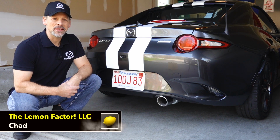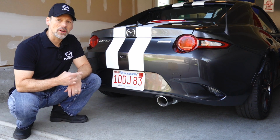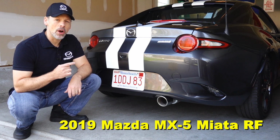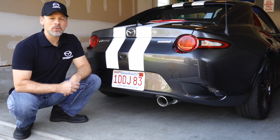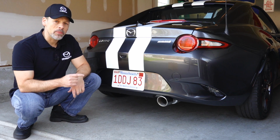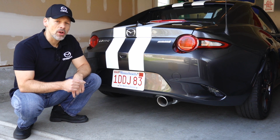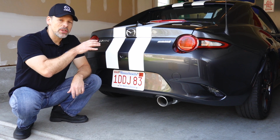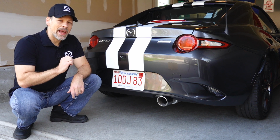I'm Chad, and today I'm here with our project car, the 2019 Mazda MX-5 Miata RF. Now, recently we installed the Goodwin Racing MaxPipe Midpipe. In addition to the midpipe, we also have the Goodwin Racing RoadsterSport SuperStreet exhaust on this car. So the combination of the midpipe and the AxleBack.